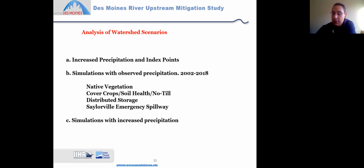And we ran those simulations using both historic precipitation, so what actually happened, at least based on the climate database that we use, between 2002 and 2018. But we also ran a very simple simulation that we came up with to try to account for the projected changes in heavy precipitation basically throughout the Midwest. So it would be a simple way for us to start talking about how things are going to be based on the projections of increases in heavy precipitation due to climate change. And that's what I'm going to be talking about from here on.